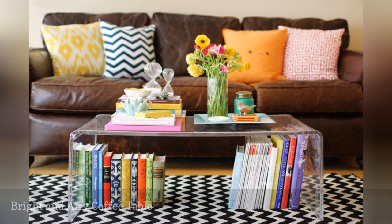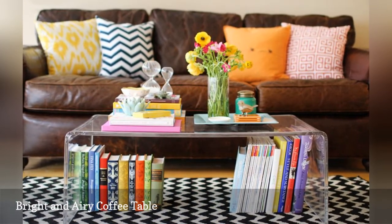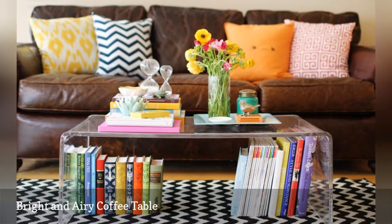Transparent decor like this acrylic coffee table is a small space favorite because its airy looks won't overload a tiny room. Storing colorful books under it creates a stylish display.